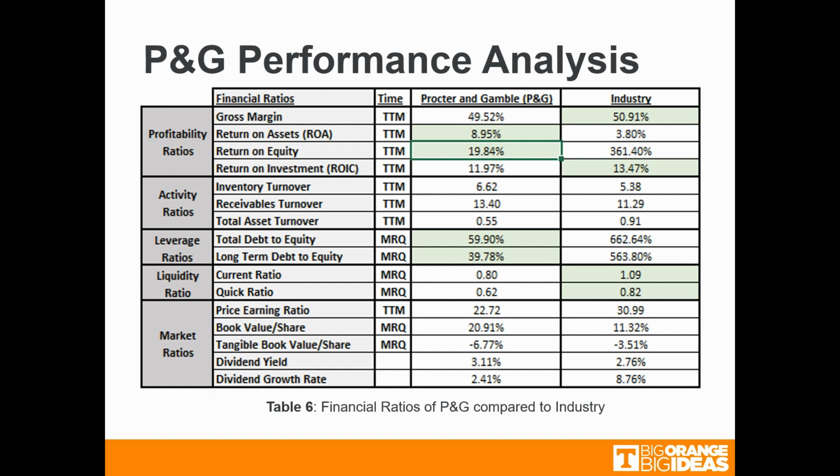An important note before we look any further is that the high ratios of return on equity and total and long-term debt to equity for the industry seem alarming and may be skewed by high debt levels for some of the firms in the industry. So some of the large 500-600% figures we believe are skewed. P&G's return on equity at 19.84% seems decent. It looks like P&G also has a decent debt to equity leverage ratio.